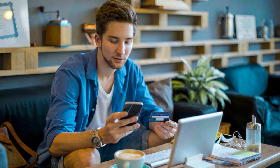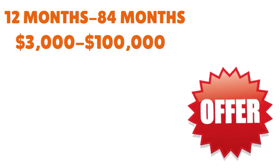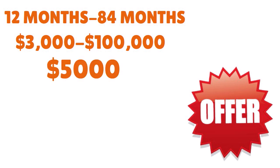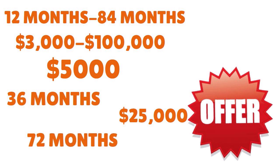So I said before that the terms go from 12 months to 84 months, right? The loan amounts range from $3,000 to $100,000. You might get several offers. Like you can get an offer at $5,000 for 36 months or $25,000 for 72 months, and so on and so forth. It's very important to consider your options, okay?